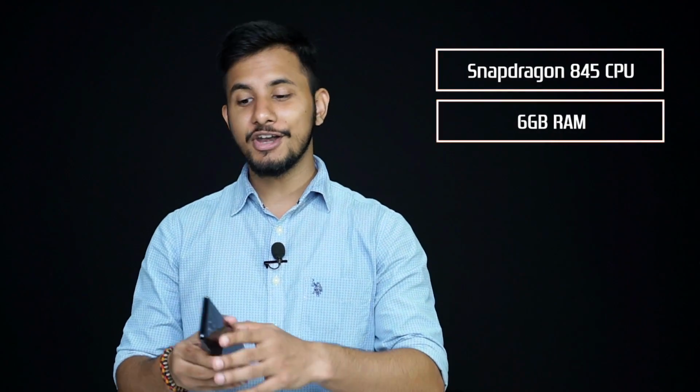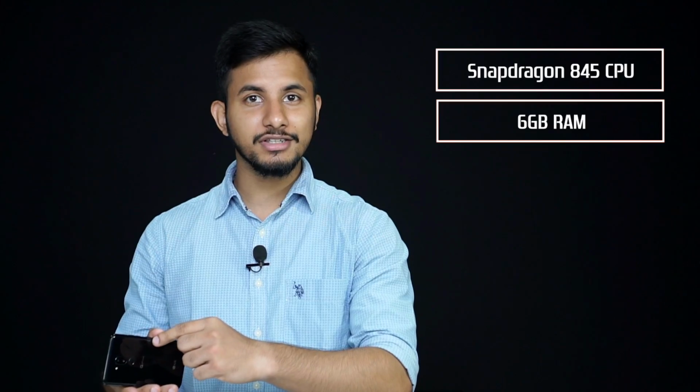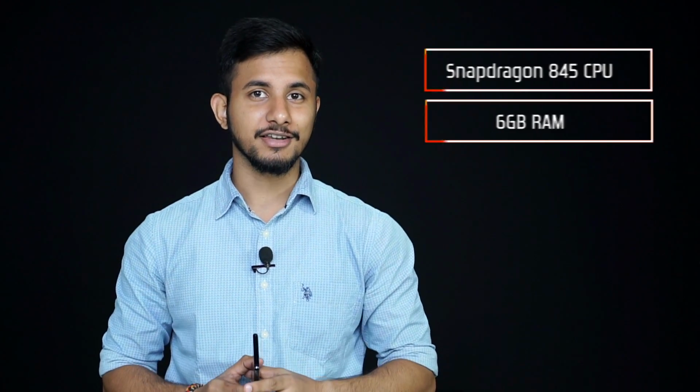Well, what else? With the G7 ThinQ, you'll get top-of-the-line features: Qualcomm's high-end Snapdragon 845 processor, 6GB of RAM, a dedicated button to turn on the Google Assistant, you name it, the phone has it. But all these premium features must come at a cost, right? Well, you can pick up the LG G7 ThinQ for Rs 40,000, which is the same as other flagship killers. Only this time, you don't have to settle on features.